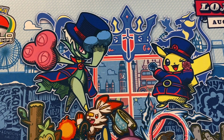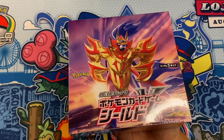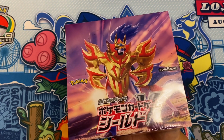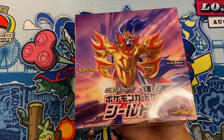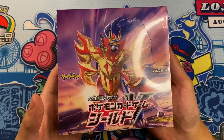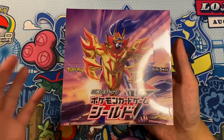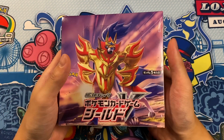Okay, now we're getting on to the top 3. So in 3rd place, we have a box that was very close to being number 2, where the average value that I found for the last sold is over £300 or 350, 360 US dollars. Shield base with Zamazenta on the box art. It's actually really nice if you put it together with the Zacian.